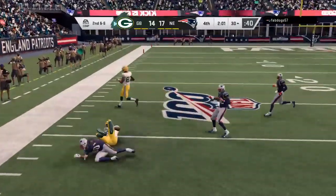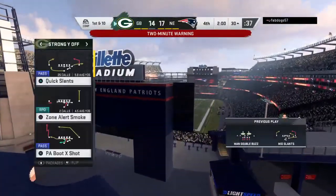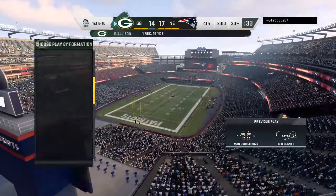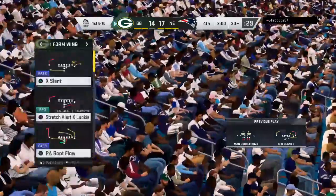Rodgers on target here to Allison. And he's got another 1st down as the tackle's going to be made at the Patriots' 30. A gain of 16 yards. 1st down, Green Bay.